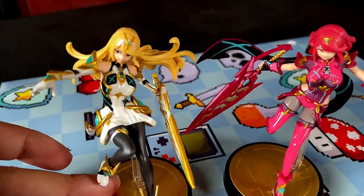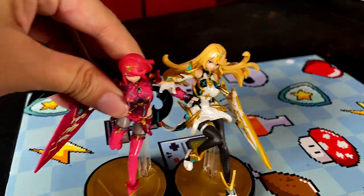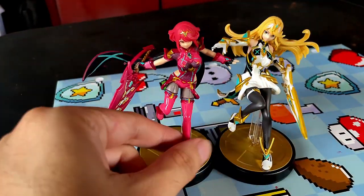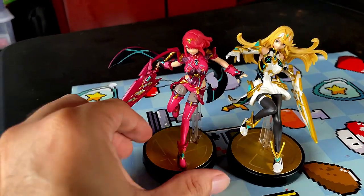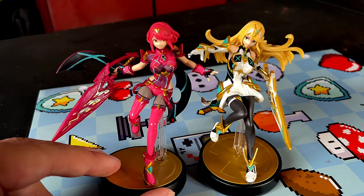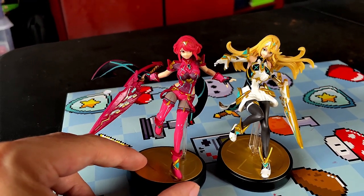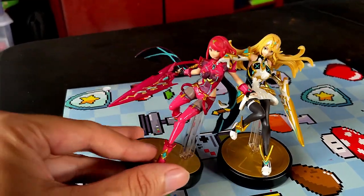And now we see them both together right here. I think this is supposed to be here, and this is supposed to be here, but yeah. Hope I didn't break her leg. Like I said, I didn't want to break PYRA's leg as soon as I picked it up. It was very tough to take it out. I literally had to do it off camera because I didn't want to screw it up in the front and not be able to take it out, and then I don't want a broken amiibo.